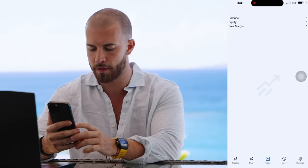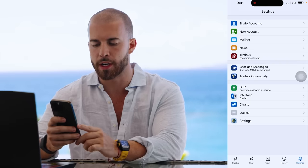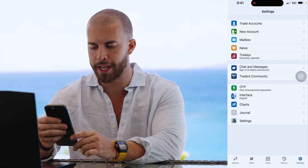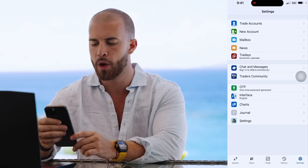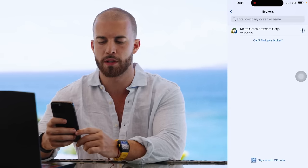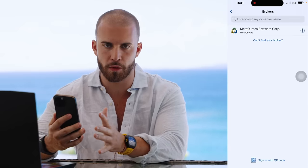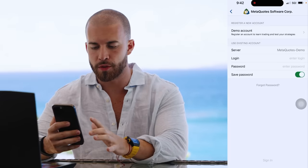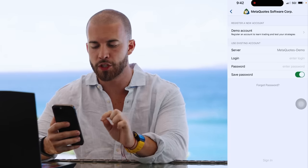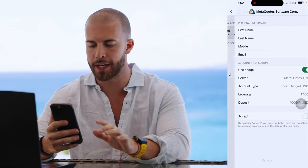First, let's start from the right button, which is the settings on the account. We're going to click all the way at the top where it says new account, which is the second option. Once we click on new account, we're going to create a new broker login, and we're just going to use the MetaQuotes login for this example. So we're going to click the top button which says register a new account. We're going to create a demo account just for this example, so we'll click that option right there.